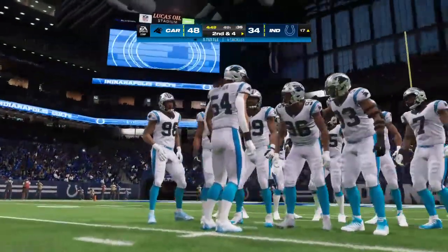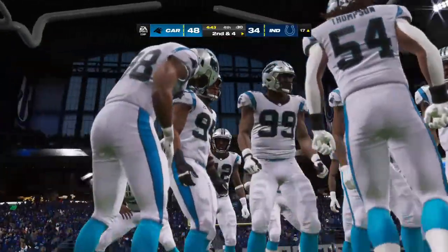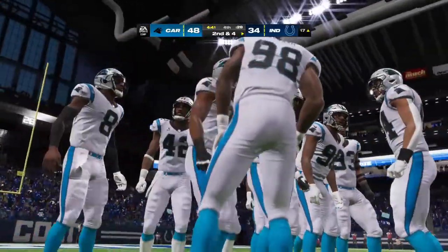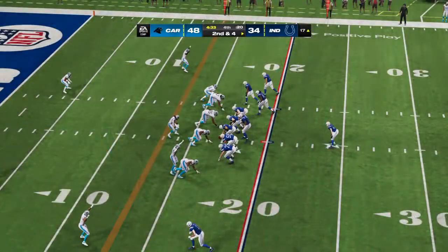He'll get a nice chunk there on the first down run, and it's 2nd and 4. They've created a nice sustained drive off of plays like that. A nice strong run there that keeps them advancing the ball. 2nd down and 4.